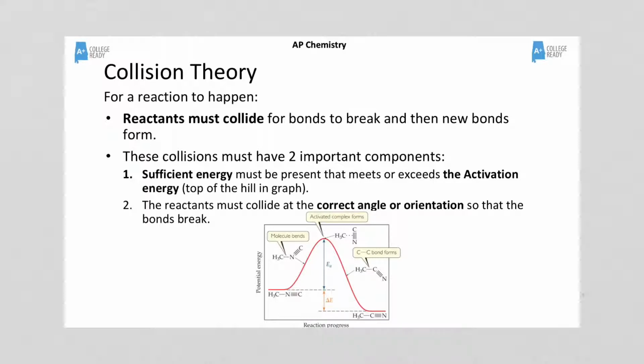The collision theory. Sometimes when you're learning reactions in the beginning of honors chemistry or pre-AP chemistry, you don't really think about this: reactions cannot occur unless molecules collide. What's happening is the bonds have to break and new bonds have to form, but it's not just any old collision. Some collisions, the molecules just bounce off one another and nothing happens. The collisions have to have two very important components.